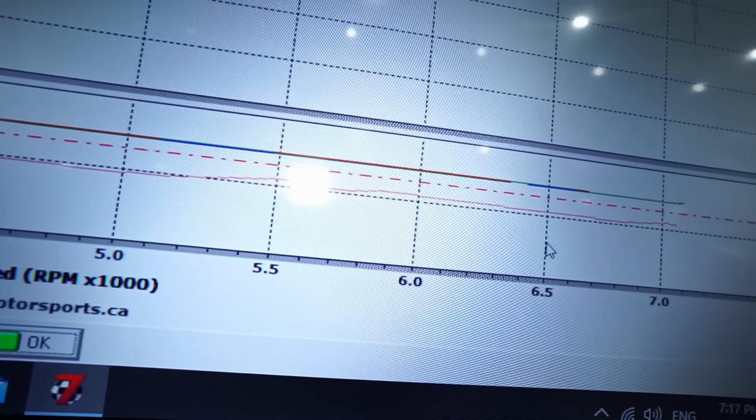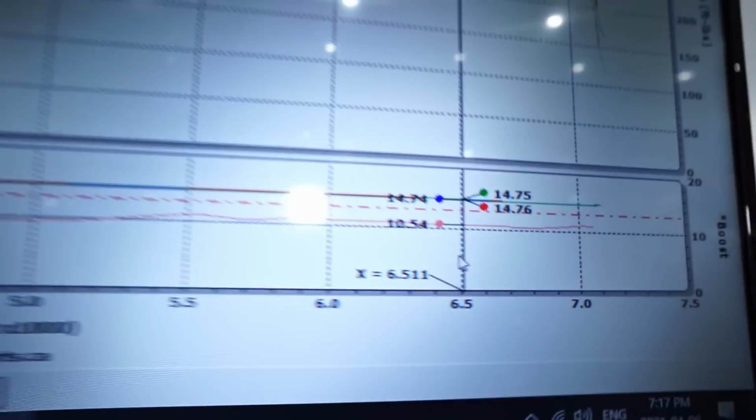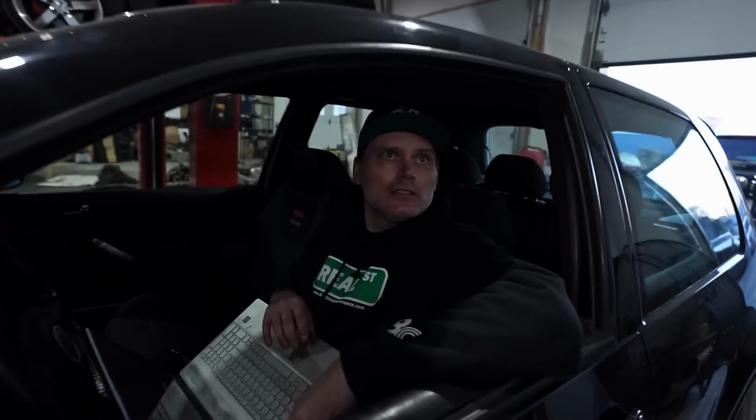Yeah, it's looking good. Can you see that was a peak of 11 pounds? Why don't you take a little look at what it made at like 6,500? So, I made 11 pounds? Pretty much, 10.5. Okay, cool. So boost is pretty solid. It just needs more boost. Just needs more boost, Clayton.